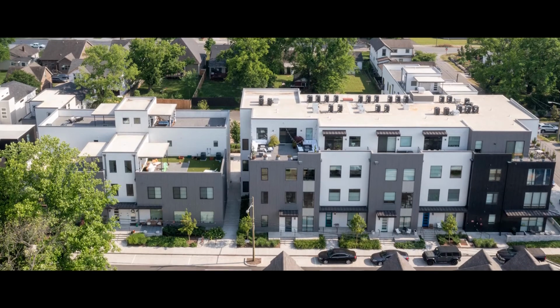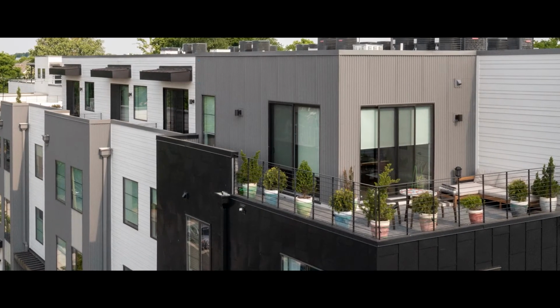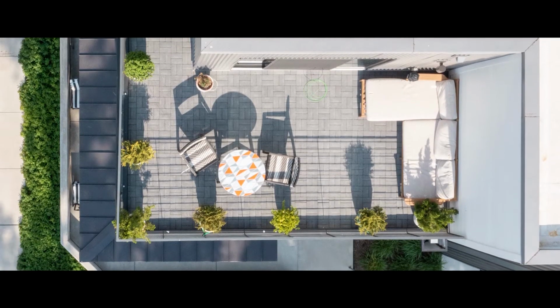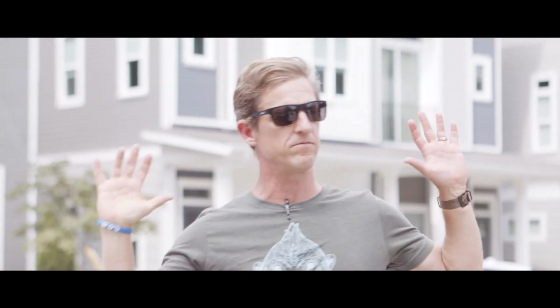And what it allowed for is for the homeowners each to have a lot of light, because they each had 2 corners. They had their own private rooftops that gave them plenty of privacy. And it just made it more interesting. It made it more interesting both front and back of the project.